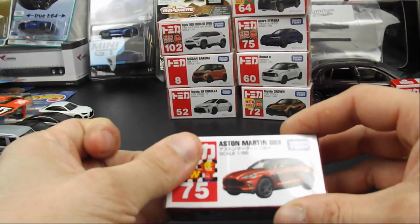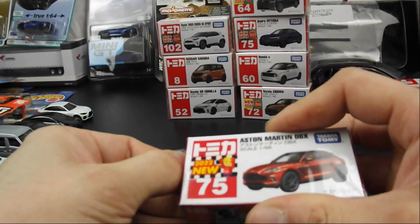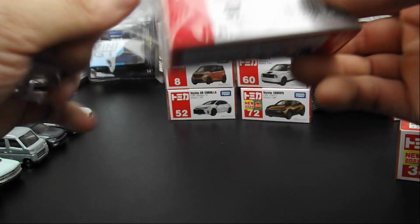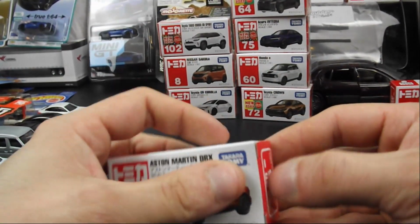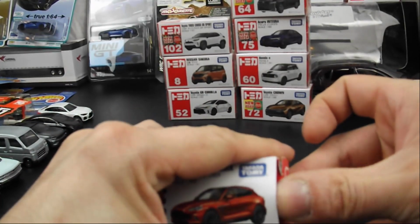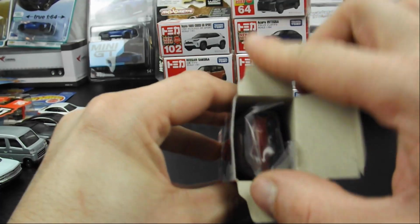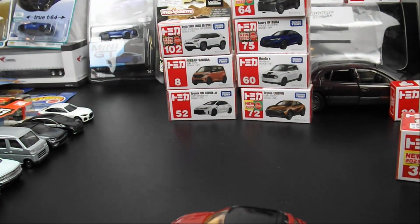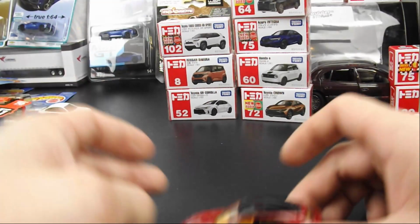Next up is the Aston Martin DBX. I don't really own a whole lot of Aston Martin, but an Aston Martin SUV, that's unusual. And it's new for 22. Oh, come on. Don't make me hurt you. There we go. Sideways. Ooh, look at this. Alright. Let's see what we got here. Okay. Nice color.